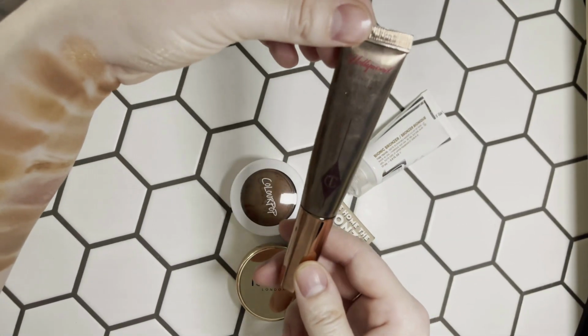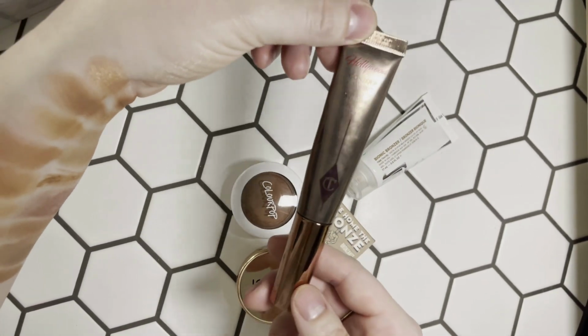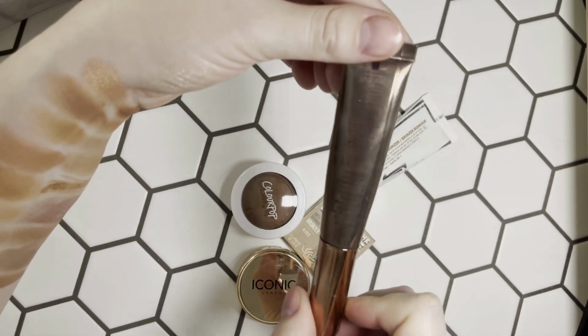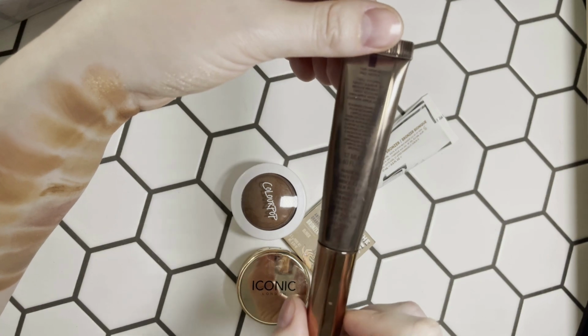I'm gonna keep this one too. This is the very infamous Charlotte Tilbury contour one. They do have two shades. This is the fair to light.